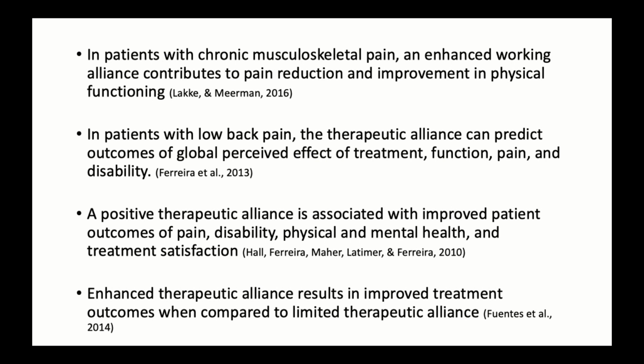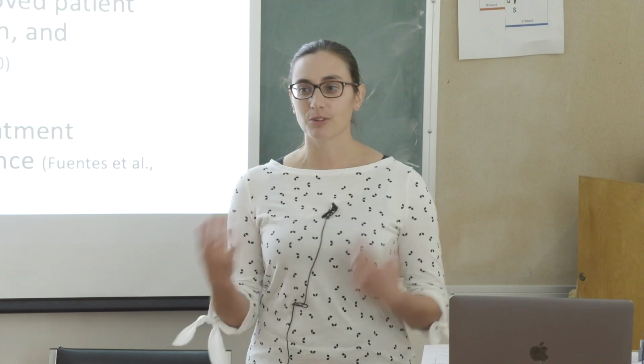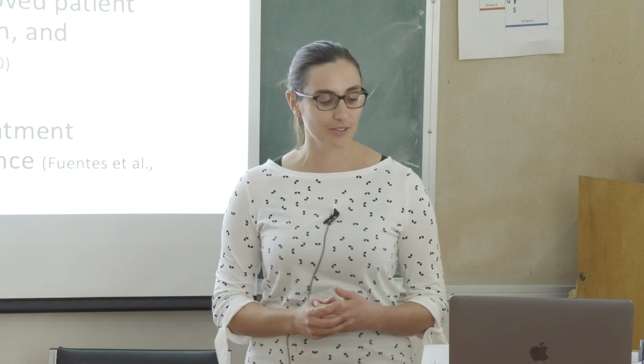And so they found there was like a dose-response relationship. The enhanced therapeutic relationship with the real IFC patients did way better than the patients with the limited therapeutic relationship and sham IFC or placebo. The other groups did get a bit better, but the enhanced therapeutic alliance was definitely a clear winner. So some interesting studies that support that this really is important. This is something that we should be thinking about and talking about with our students, with our colleagues, and reflect upon ourselves as to how we are implementing it.